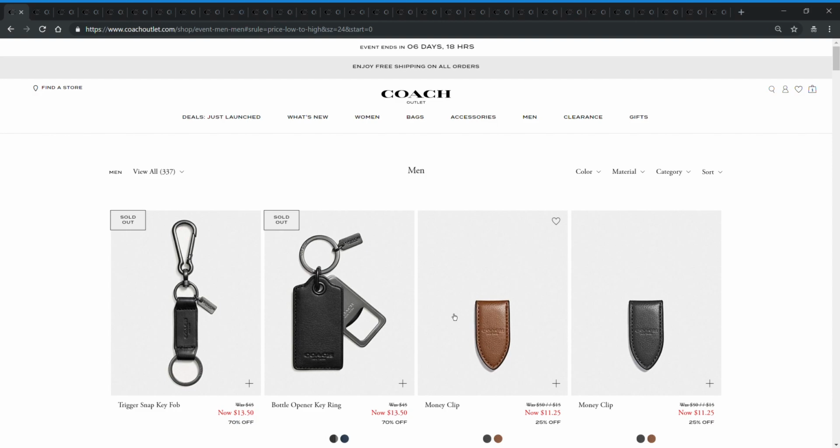So today I want to hop on and do a gift guide for men using the Coach Outlet website and also a couple items from the Coach Boutique website.